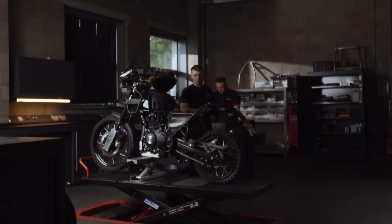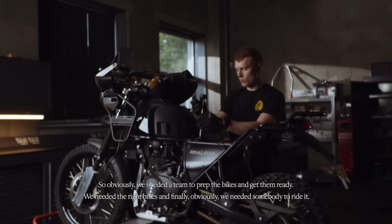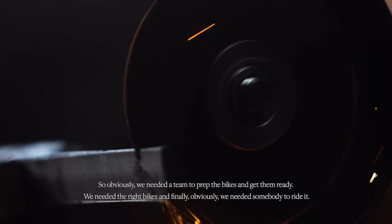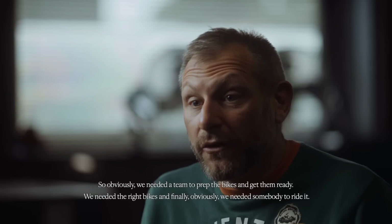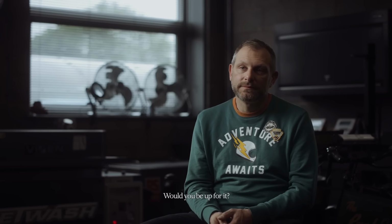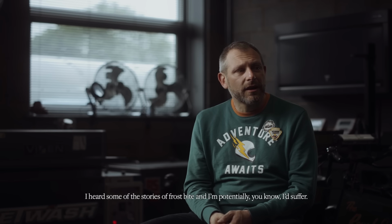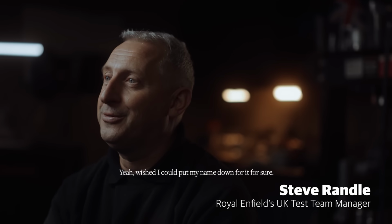So obviously we needed a team to prep the bikes and get them ready. We needed the right bikes, and finally, obviously, we needed somebody to ride it. Would you be up for it? I don't know that I would. I heard some of the stories of frostbite, and potentially, I'd suffer. Yeah, wished I could put my name down for it for sure.